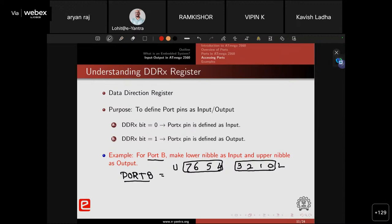There are two peripheral devices connected. We need to write 0 or 1 to the DDR register. So the value of DDRB. This is about the port, but to initialize it as an input or output device, we need to initialize the DDRB register. So can you tell me the values here? What will be the value of the lower nibble of B? You have to write it bitwise.